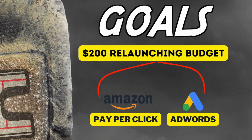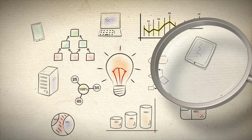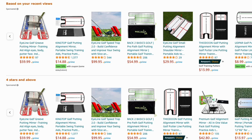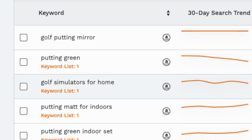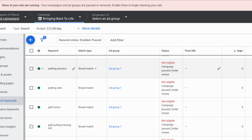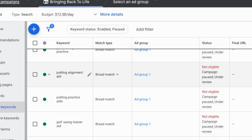After creating the PPC campaign, I need to create my AdWords campaign. My goal with this campaign is a little bit different than the PPC because I'm actually targeting keywords that customers are putting into Google search engine rather than targeting space on competitors' listings. I used Google's free keyword planner and Jungle Scout's Keyword Scout to source 10 to 15 of these trending keywords. From there, I created my AdWords campaign with a daily budget of $12. I made sure to keep this campaign paused until I had stock available because Google has no idea if I have stock available or not.